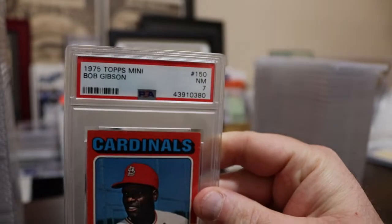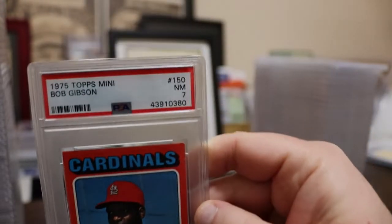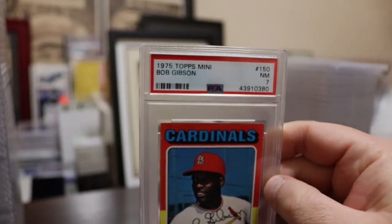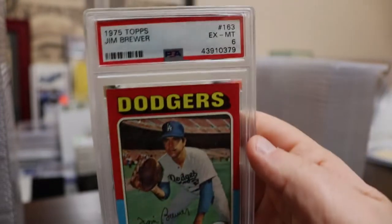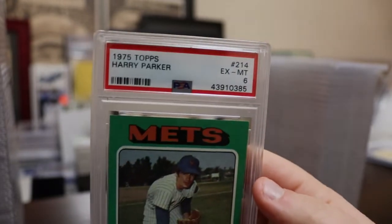Alright, and then we got Bob Gibson, also a mini, PSA 7. All these minis, they put a smile on my face. I see them and I'm like, ooh, minis. Alright, and then we got Jim Brewer, PSA 6. Gotta love him, he's a Dodger. Harry Parker, PSA 6.